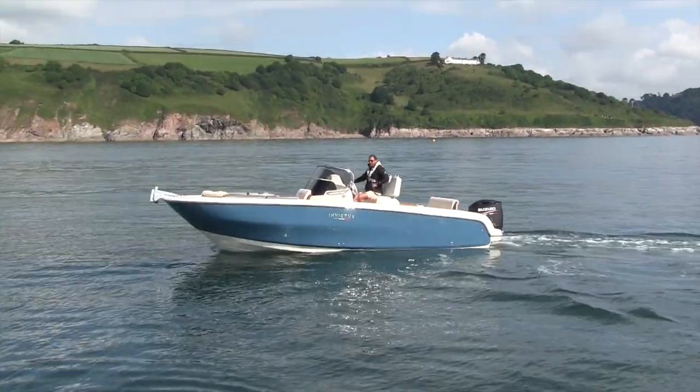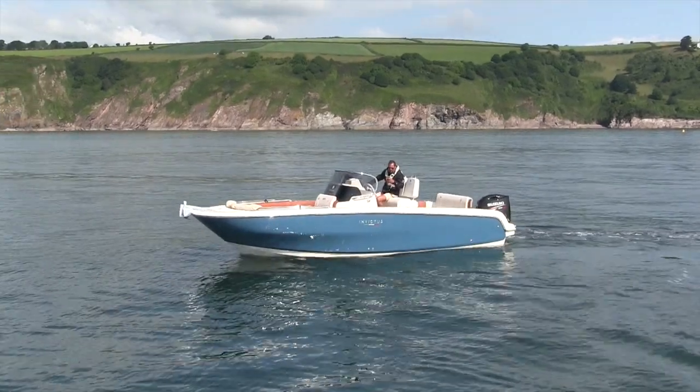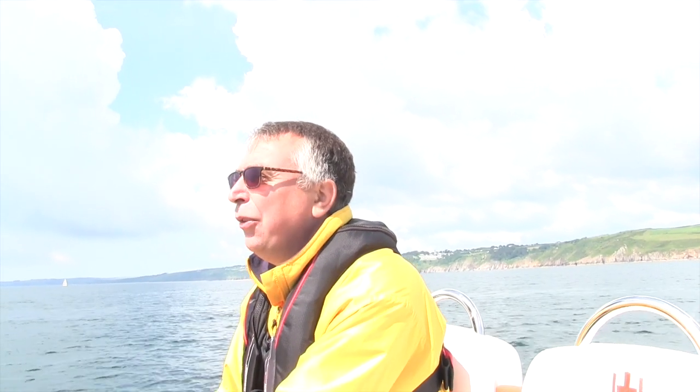So out here on the water, just ticking along, the two things that I noticed particularly is, firstly, how very quiet it is. With that Suzuki 200 ticking over, you hardly know it's running, which if you're just pootling up a river would be very nice. Also, the boat feels very stable. It feels like a lot of boat around you. For a fairly small boat, you feel like you're in it rather than on it.